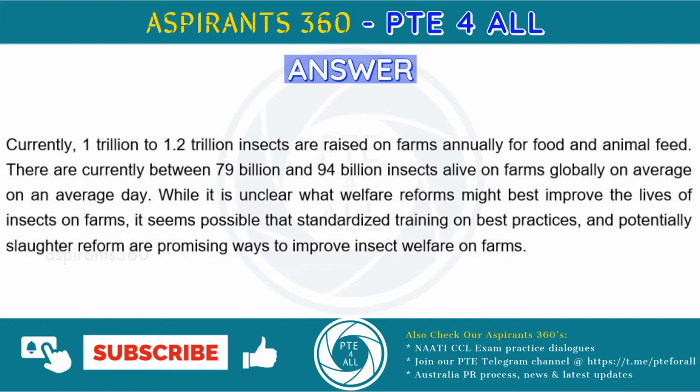Currently, 1 trillion to 1.2 trillion insects are raised on farms annually for food and animal feed. There are currently between 79 billion and 94 billion insects alive on farms globally on an average day. While it is unclear what welfare reforms might best improve the lives of insects on farms, it seems possible that standardized training on best practices, and potentially slaughter reform are promising ways to improve insect welfare on farms.